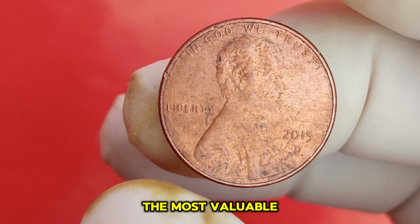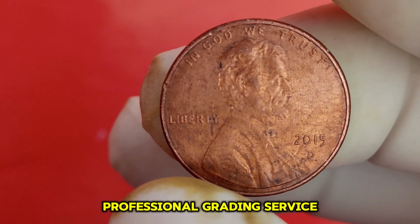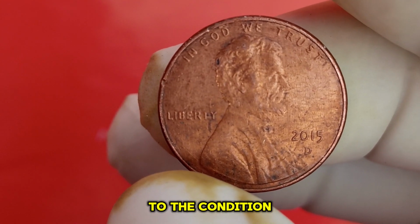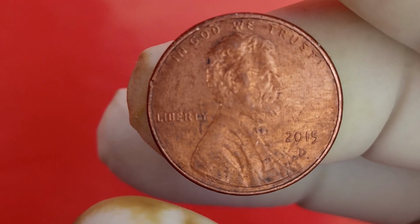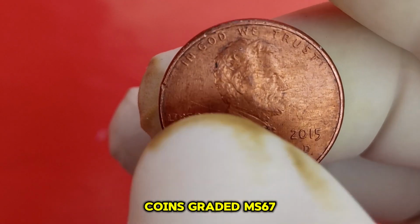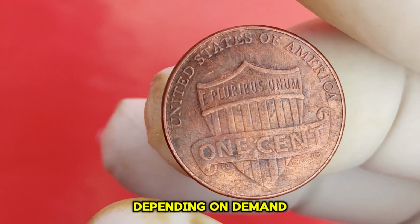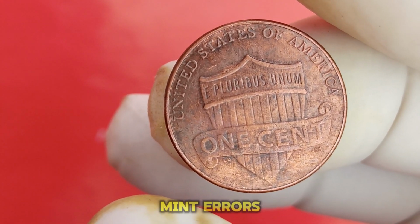The most valuable 2015 penny is one that has been graded by a professional grading service. The grade refers to the condition of the coin, and this is important because a higher grade usually means a higher value. Coins graded MS 67 or higher can be sold for several $100s, depending on demand. Now, what about mint errors?